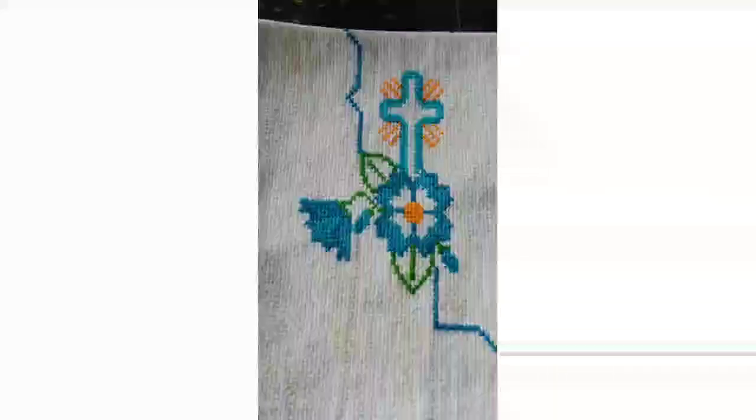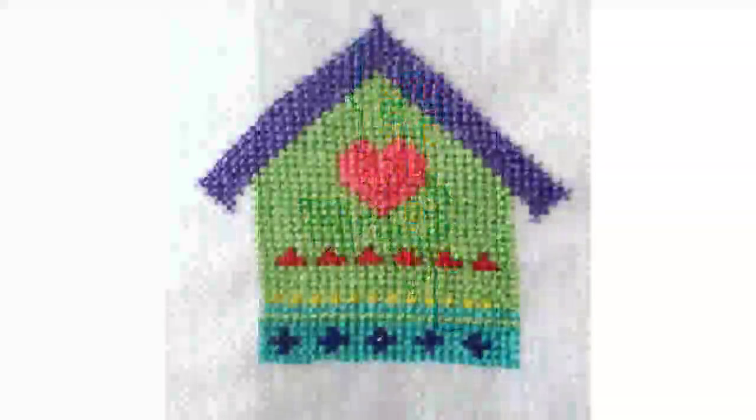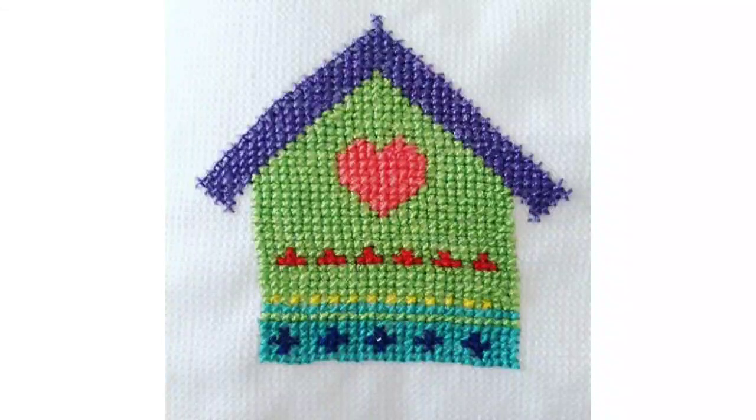Embrace the bohemian lifestyle with cross-stitch designs featuring eclectic patterns, vibrant colors, and global inspiration. Blast off into the future with retro-futuristic cross-stitch designs featuring vintage sci-fi elements and nostalgic flair.